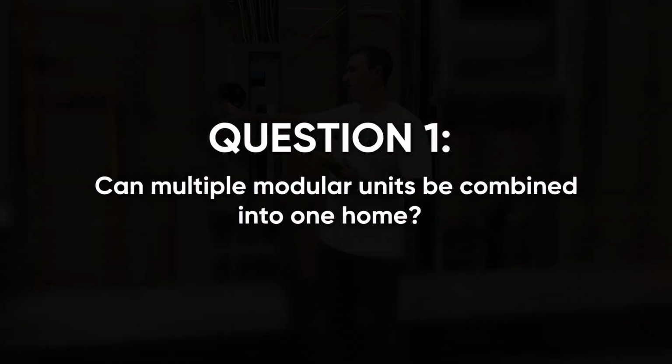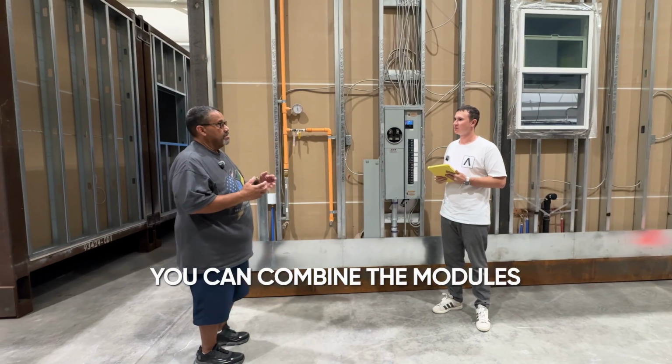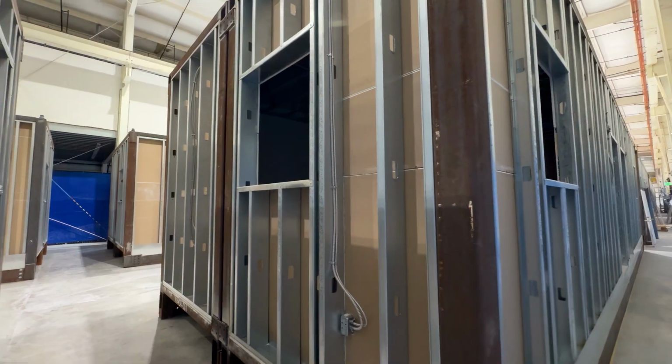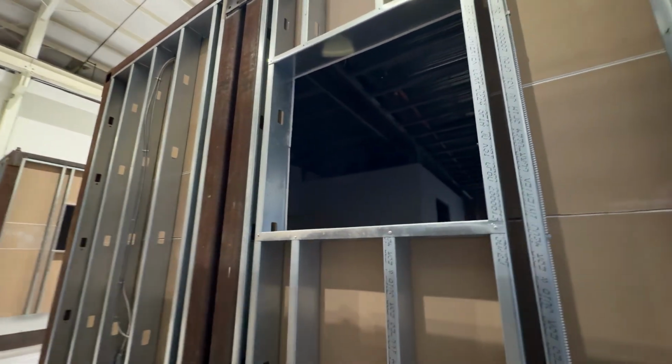Is it one house, or can we order two or three models and combine them into one house? The beautiful thing about our units is that if you wanted to put one, two, or four of our units together, we would just leave these walls out and you would just sandwich them together. You could even get them in different lengths, right?